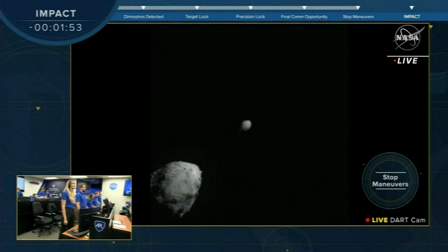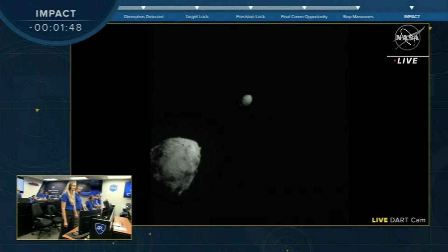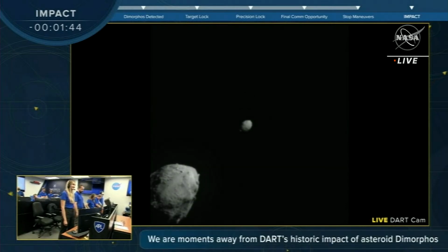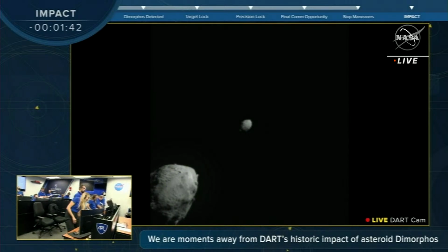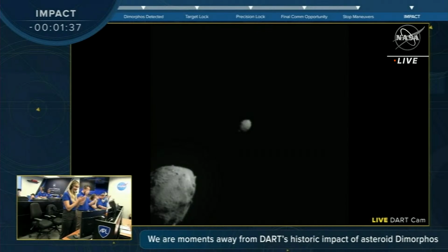Yeah, and I'm starting to see Dimorphos come into view there. You can see it starting to take shape. I'm starting to see individual boulders on Didymos. Unbelievable clarity of images. We're coasting on in. Our projected miss distance is going to be about 17 meters. All right.